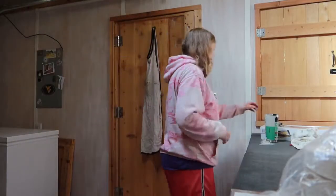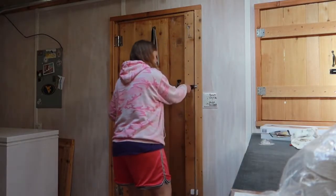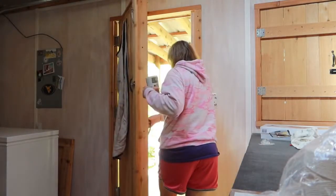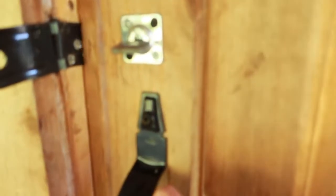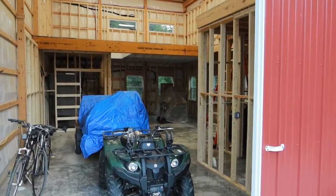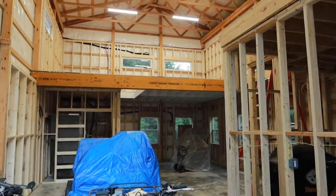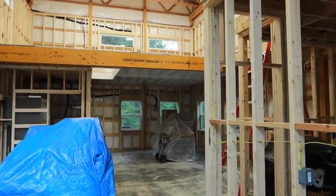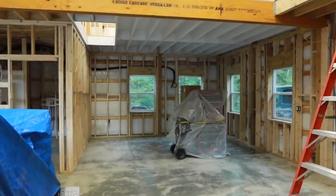All right, so I'm gonna close up shop today here in the studio, head to the pole barn and start clearing that out. I might put you on time lapse or something while we're doing that. It's not super exciting, we're really just clearing stuff out of the way. All ready for spray foam tomorrow.